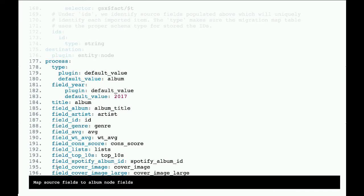And then we do our source mappings here. So we're just saying for the source fields that we've defined, specifying where in our album content type it's gonna land.